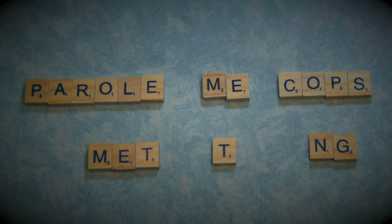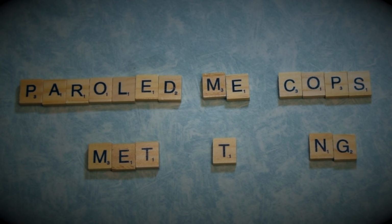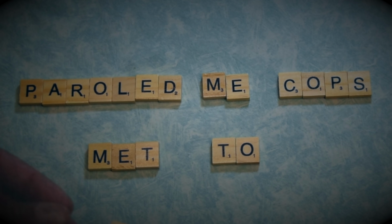Now it says "parole me cops met," but T and NG still don't make sense. So we added a D for "paroled," an O for "two," and just threw away the N and G. So now it says "paroled me cops met too." This result makes a little more sense than how it looked at the beginning, but there's a problem.